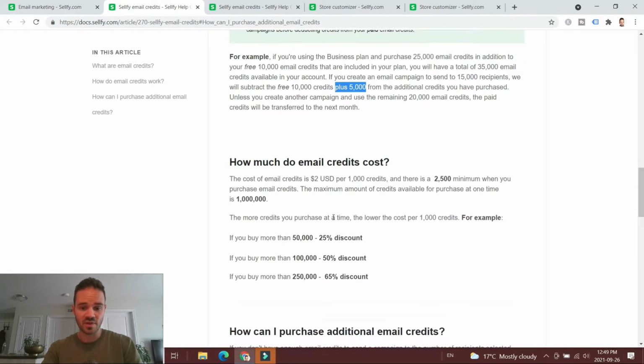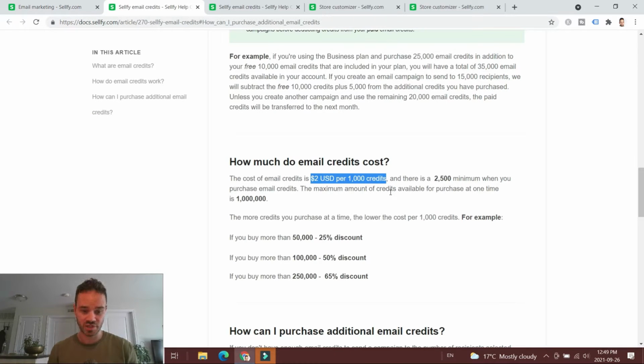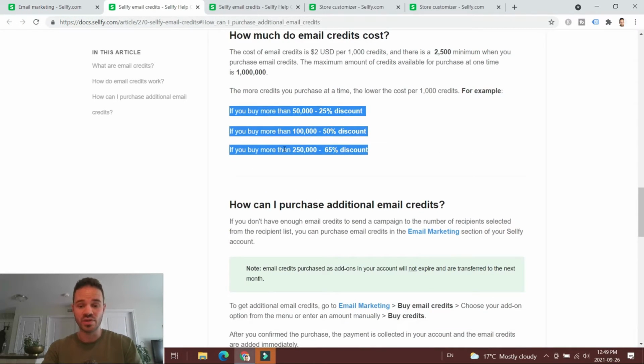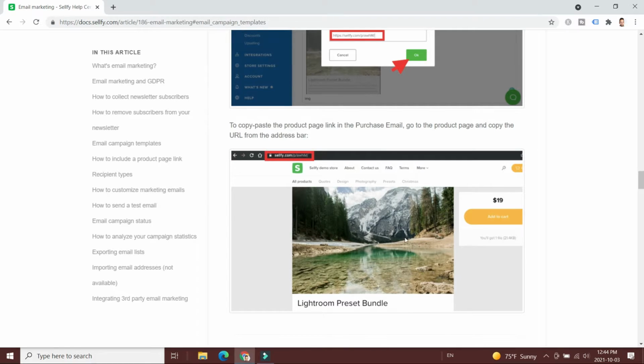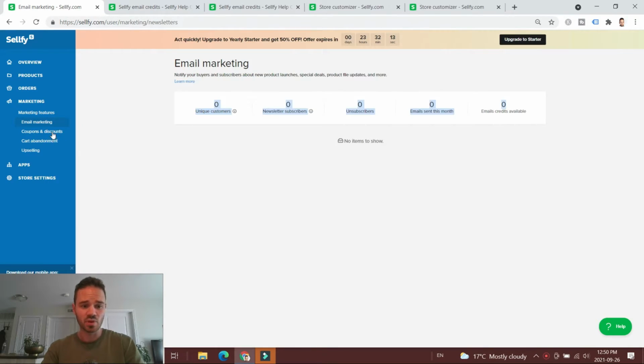And the cost of an email credit is $2 per 1,000 credits. So actually quite cheap, especially as you're building your email list, because let's say you have 100 people, that'll be what, like 10 cents or something like that. It's going to be super, super cheap for you to send emails. And the more credits you buy, the more of a discount you get. So yeah, unfortunately, I'm on the free trial plan, so I cannot actually show you the email marketing, but you have some basic reporting here, and I'll post a photo of what the actual email builder looks like so you guys can get an idea of that, but quite simple overall.